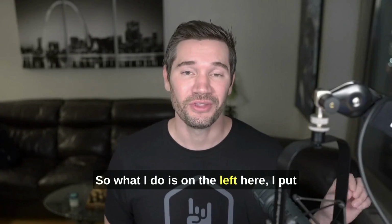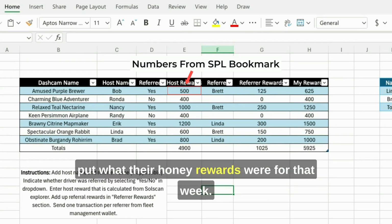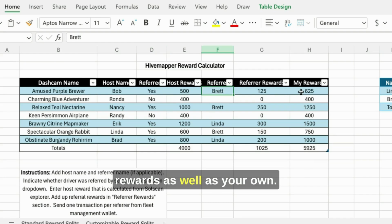So what I do is on the left here, I put in the driver name and their unique Hivemapper driver name. And then in this box here, you're going to put what their honey rewards were for that week. And then this drop down, you're going to select whether they were referred or not. Based on the answer you select there, it's automatically going to calculate the referrer rewards as well as your own. And you will want to put in this box the name of the referrer.